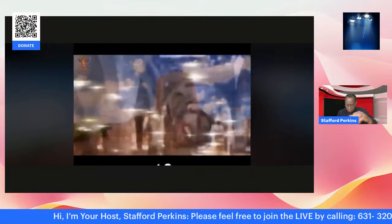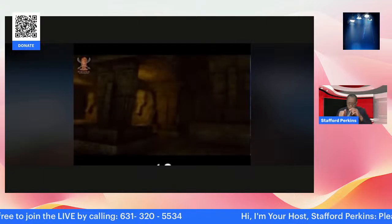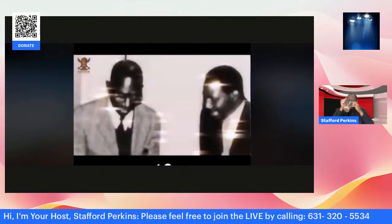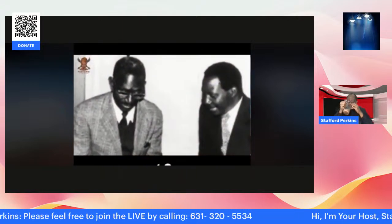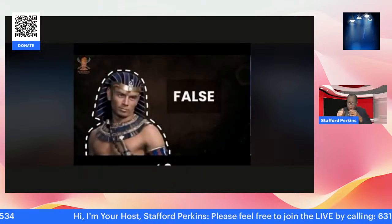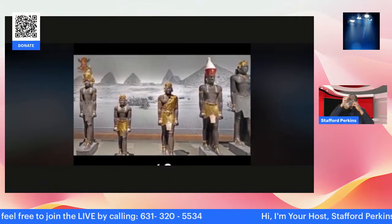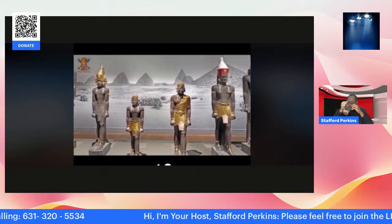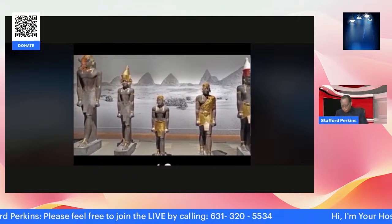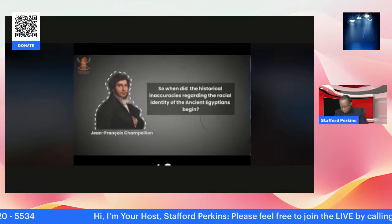Many still believe that the indigenous Swahili and Somali civilizations were the creations of Arabs, not Africans. The Egyptian civilization has been recognized as the greatest in history for its advanced knowledge and technical achievements. Despite a UNESCO conference in 1974 acknowledging its African roots, Egypt is still often portrayed as having a predominantly white heritage. This misrepresentation has led to a significant question. How did the people who were central to the development of these civilizations come to be seen as the very opposite of civilization? This video aims to trace the motivations behind this historical distortion and detail the process used in this misrepresentation. So when did the historical inaccuracies regarding the racial identity of the ancient Egyptians begin?